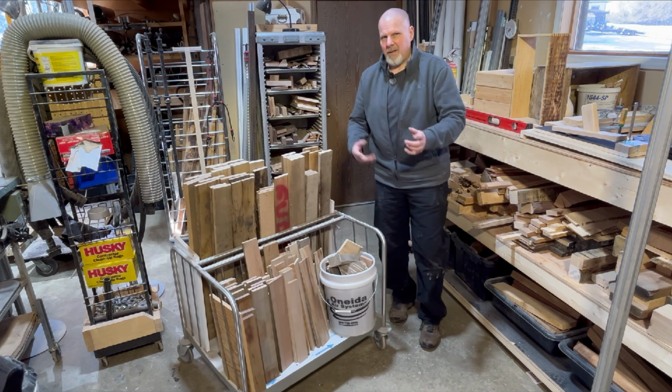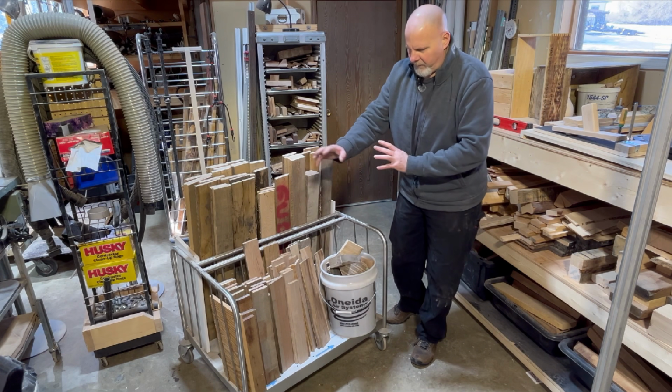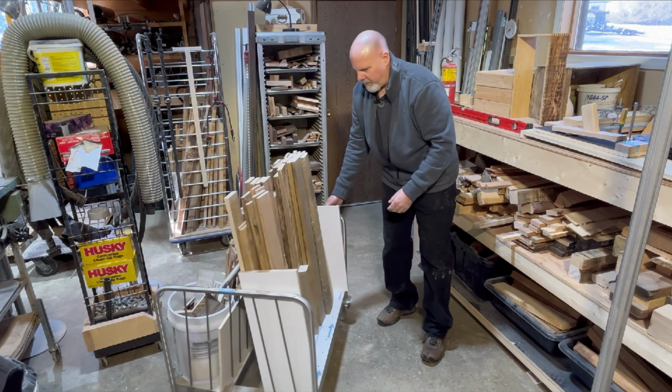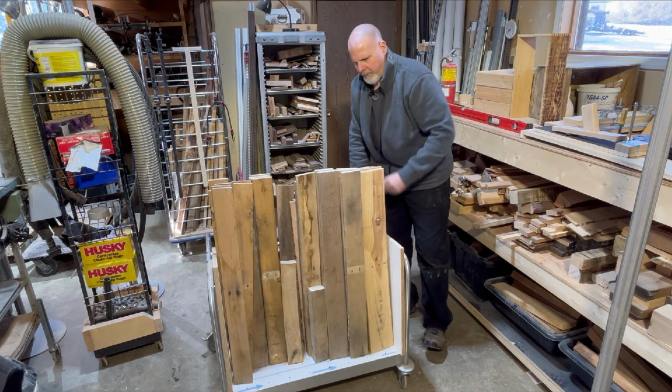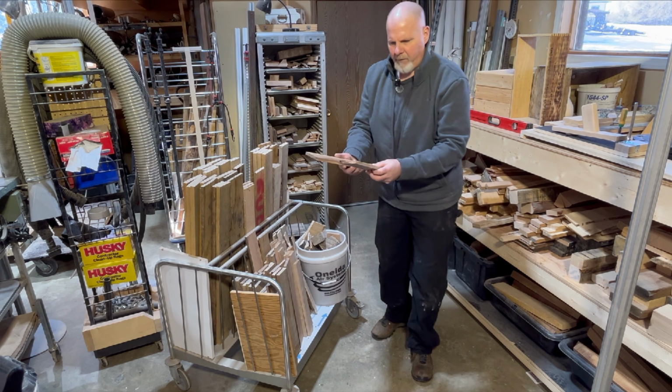For all the pallets that I mill, this side's got all of the ones that I've processed and got them all milled. And then this side over here is the pieces that I haven't got to yet. So I need to mill these down. And since we're here, I found this wood.